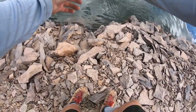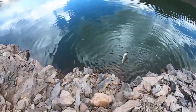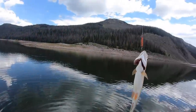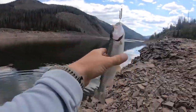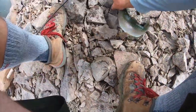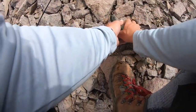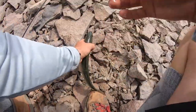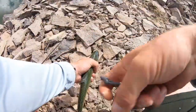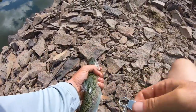Oh, there's another one with it, maybe. Oh, yes, that's a rainbow. What a beauty. Oh, you're big. You're gonna eat like a tasty treat. Oh, yes. Oh, no. Don't get away. I know this isn't proper trout etiquette here, but this is going in my belly, so it's not gonna matter a whole lot. Good to know what we got here. All right, that's a nice rainbow.